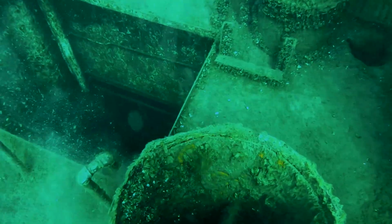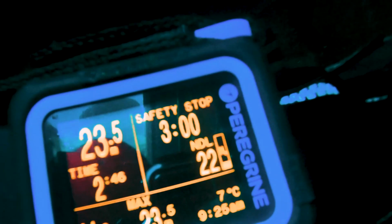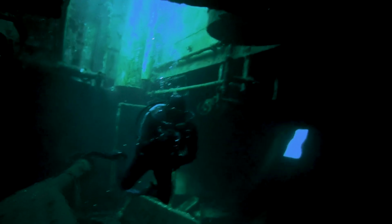So despite this being the third time we've ever been to the Niagara II, this was our first time trying to go into the engine room. So right here you can see that we're at 23 meters and it's 7 degrees inside the engine room. But I'm not even thinking about the cold because right now it was just too spectacular to think about.